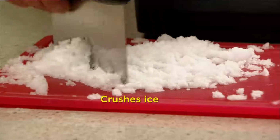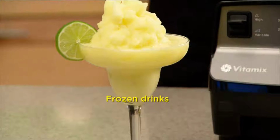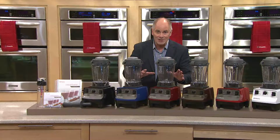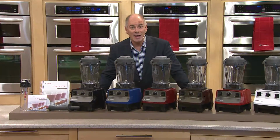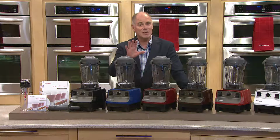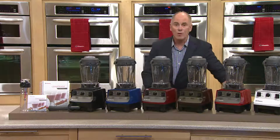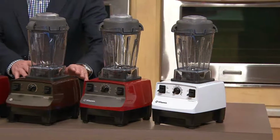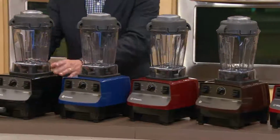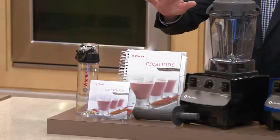This machine is currently available in a wide variety of colors. We're going to give you an incredible recipe book with over 300 recipes. 688,000 plus QVC customers have picked up a Vitamix since this great company from Cleveland, Ohio joined QVC a little over 5 years ago. Your color choices are white, red, espresso, cinnamon red, cobalt blue, and black.